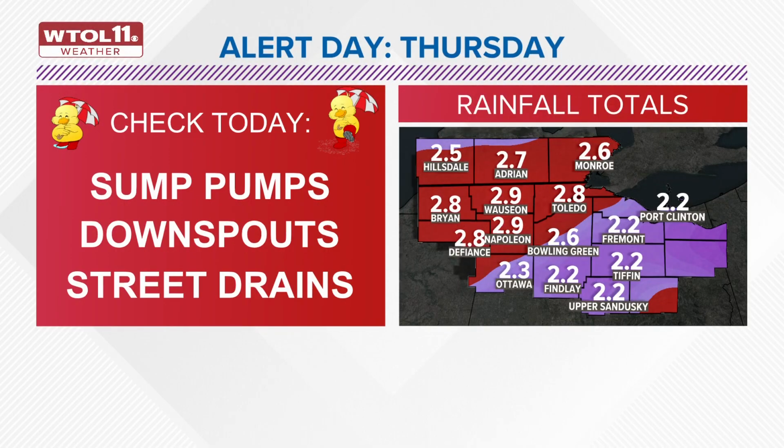So, about how much rain are we expecting? So we're looking at about 1 to 2 inches of rainfall, and we'll really see the bulk of that picked up on Thursday. So flooding concerns, of course, we'll be keeping an eye on that, but also really basic flooding is going to be something that we have to worry about when we see that 1 to 2 inches of rainfall. So check your sump pumps, make sure everything's ready to go, clear out the basement and move those boxes that you don't want to get soggy.